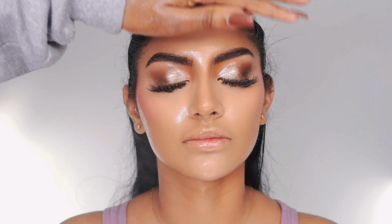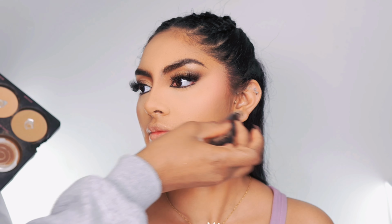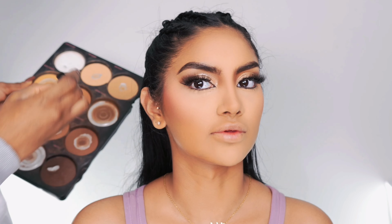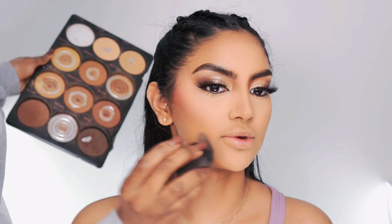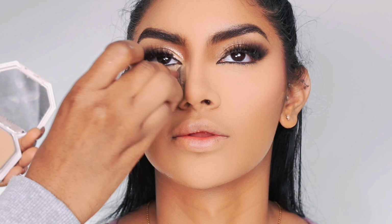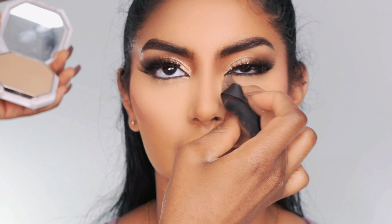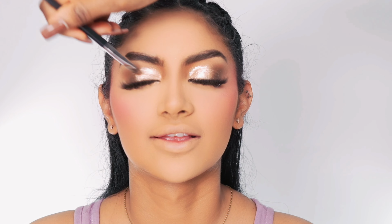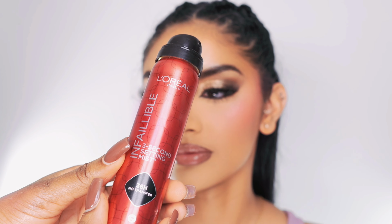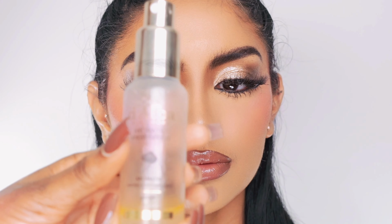One thing you should incorporate into your makeup routine is to always spray after each step. This is very important so that all the products can sink in. The more you do it, the more it sinks in. So for my setting spray, I'm using this L'Oreal True Match and I'm also using this Dauba setting spray. This just brings back the hydration to the skin.